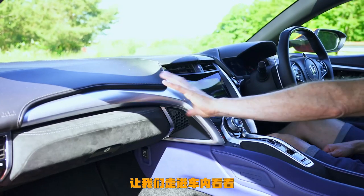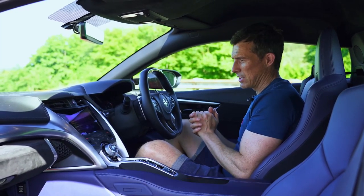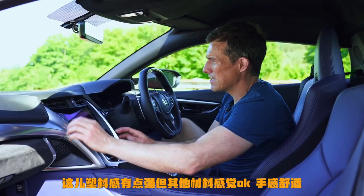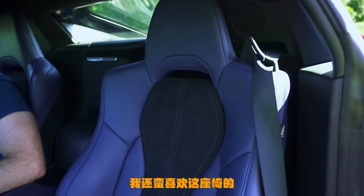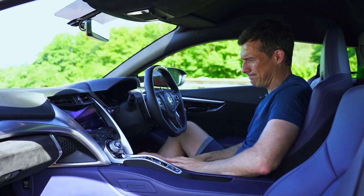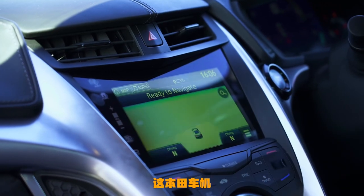Now let's compare these cars' interiors, and interiors are on either this NSX's or the GTR's strong point. So this is an interior like you might expect from a supercar from 10 years ago. It's a bit plasticky in places, whereas other materials do feel quite nice and well made. I do love the seats though, they are super comfy and you sit nice and low. The steering wheel feels nice, but the paddle shifters are cheap and plasticky. Then there's this general layout, it's a bit odd, and the infotainment system. Oh, it leaves a lot to be desired, this Honda infotainment system.